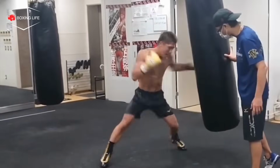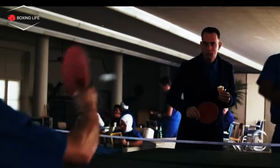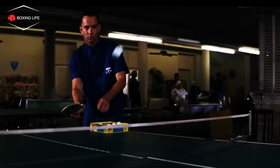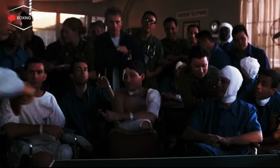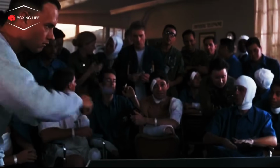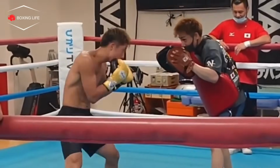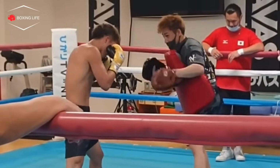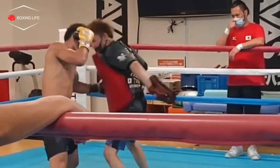Now, not to get too off track, but Inoue's training reminds me of the movie Forrest Gump. In particular, the scene where he learns how to play ping pong. In the scenes, we see Forrest Gump practice the simple basics before becoming a world champion ping pong player. And if you compare this to Inoue's training, it's very much the same kind of concept. When he's doing his drills, it's all through repetition and continuous movement, doing the same drills over and over.